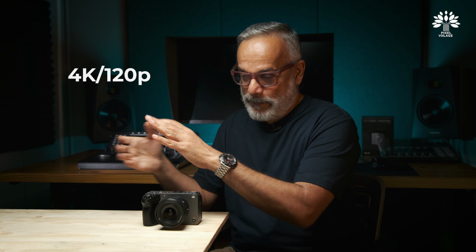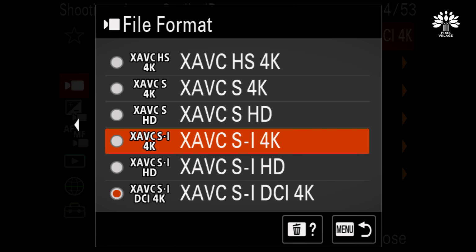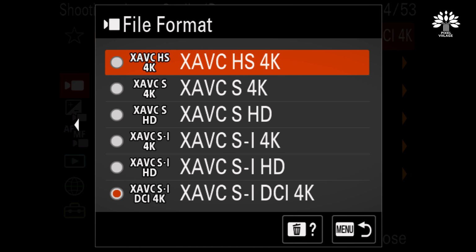Now, that 4K footage can be recorded from 24p to 120p and everything in between. So a cinematographer has all reasons to jump up in joy. A camera of this size and this price gives you 4K 120p in a whole host of XAVC compression standards.